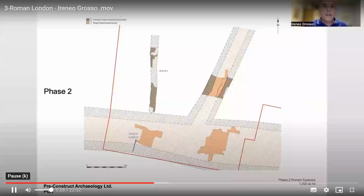Here we can see phase 2 features. We can see the east-west main road, which we talked about at the beginning. We can see the narrow road going northeast-southwest, and you can see the ditch, which is projected very closely to the side of the road. So, as I said before, it can be part of the north roadside ditch of the east-west road.